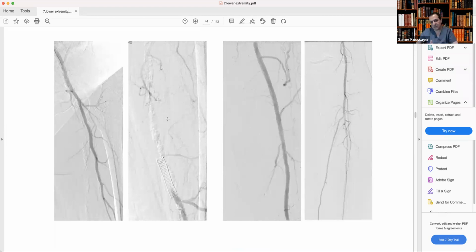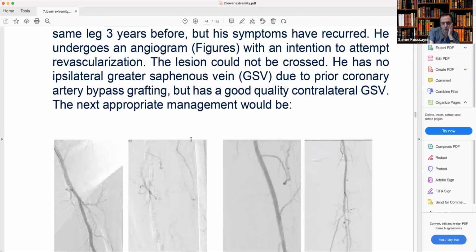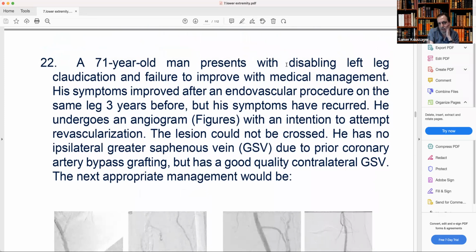They tried endovascular first, it failed. They tried again, it doesn't work. So you have to do a bypass. Why? Because he has disabling left leg claudication, and he failed to improve. That means they're pushing us to do something, so we want to do a bypass. So the question now: should we do it with the vein or with a prosthetic?